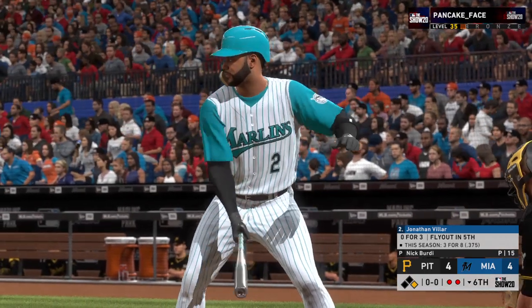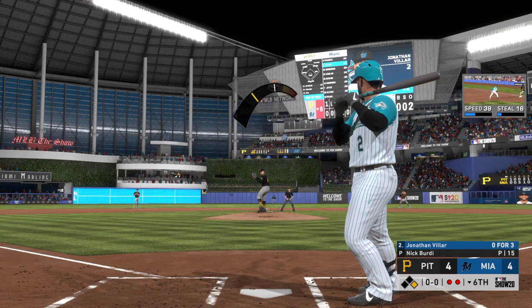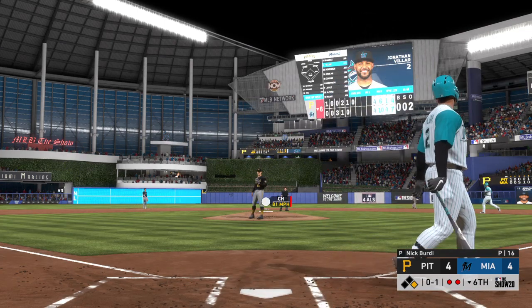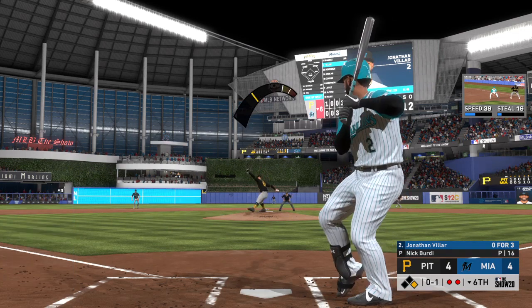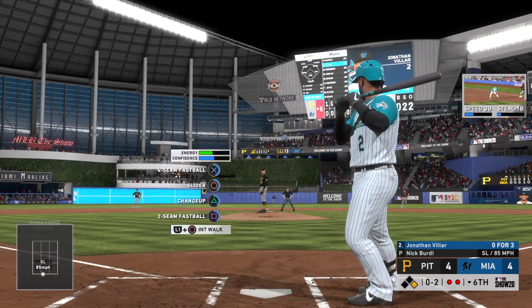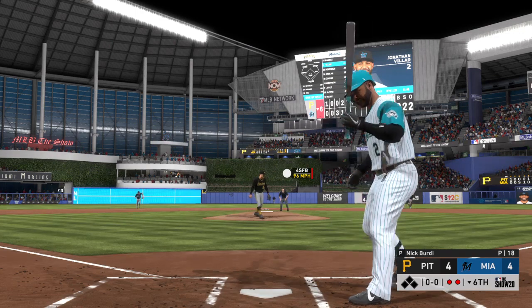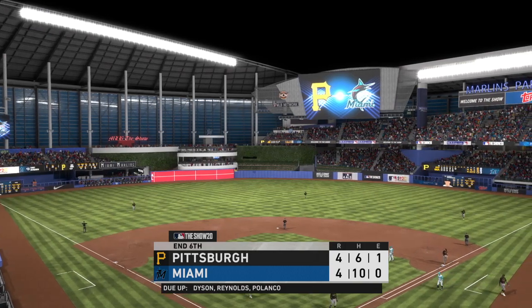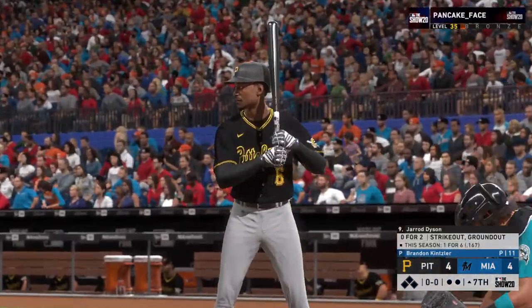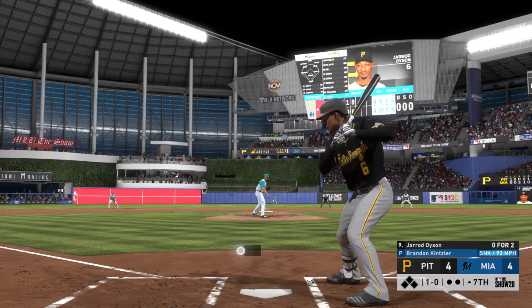Digging in, Jonathan Villar. It was a flyout for him in his last trip. From the stretch, here's the pitch. Good swing, just got to try and straighten that one out. Swing and a miss, and he's in trouble now, 0-2. Got him looking, and that ends the inning. So the next to the plate for Pittsburgh, Jarrod Dyson, and he'll get us started in what's officially the back third of this one. Ready to deliver, here's the first pitch.